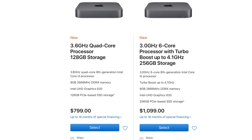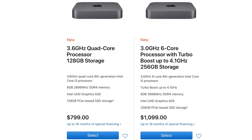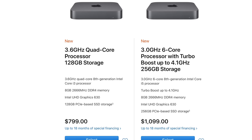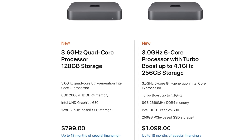It is a quad-core i3 CPU. It is 8th generation, so it should be fine with macOS. If this thing was running Windows, it probably would not go very well at all, but the idea is a lot of people just need macOS as a desktop. They don't need super fast CPUs. They don't need the best hardware ever.